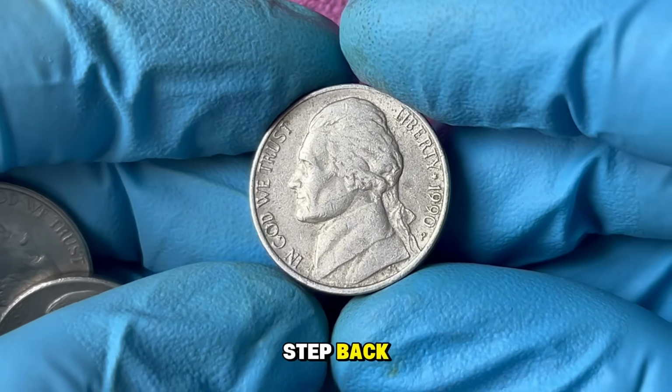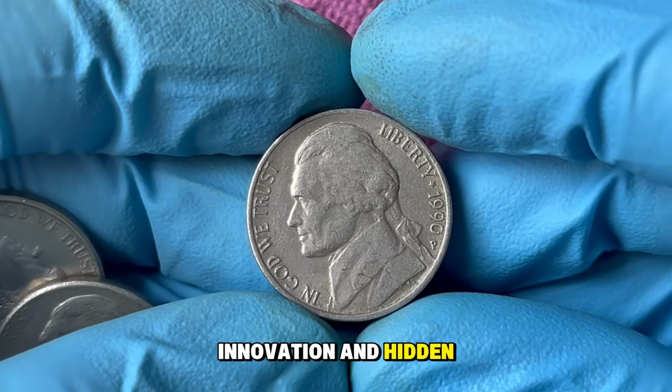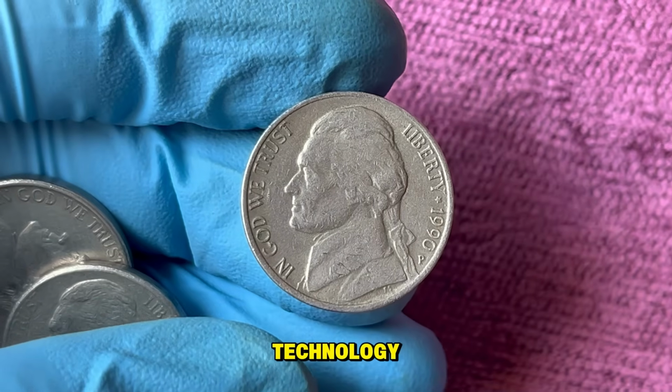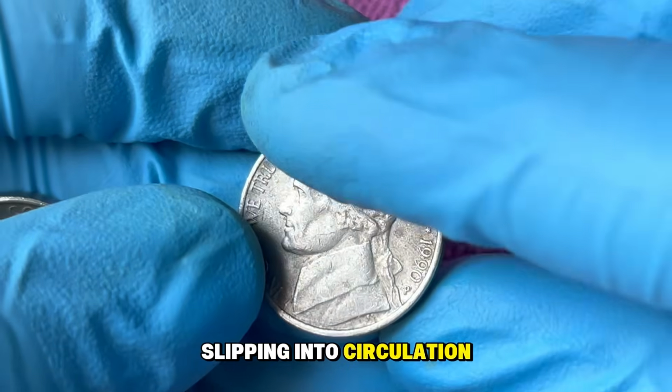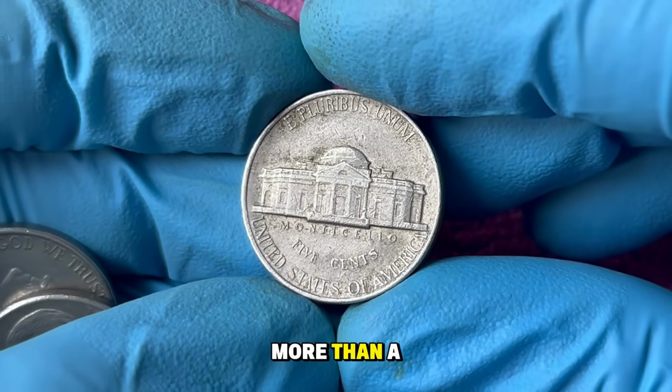Let's take a step back. 1990, a year of change, innovation, and hidden opportunities. While the world was focused on the rise of technology, a small, seemingly insignificant nickel was quietly slipping into circulation, a nickel that, decades later, would make headlines for being worth more than a luxury mansion.